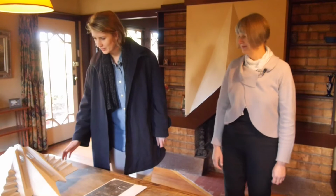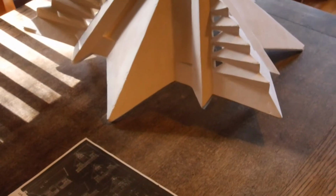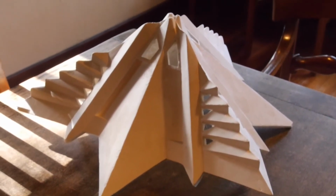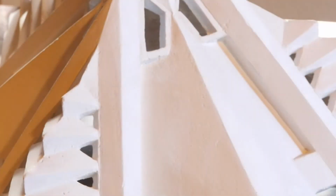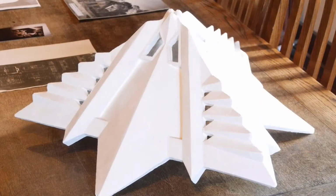So this is a very interesting object here. Does this have any nostalgic value, do you think? Look, it does. It is actually a lampshade, and it was designed for this house. It was one of a pair, and they would be turned upside down as lampshades.